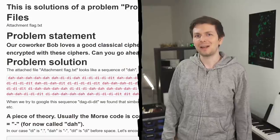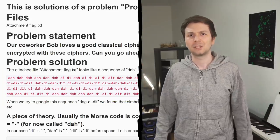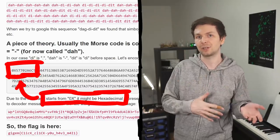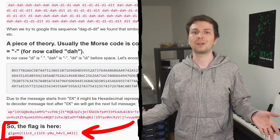Another example, a file that contains a long string, da da dee dee da. Amazing. Turns out it's Morse code, and when decoding it you get a long character string which starts with 0x, indicating it's a hex string. So you decode the hex values and inside a lot of garbage you find the flag.